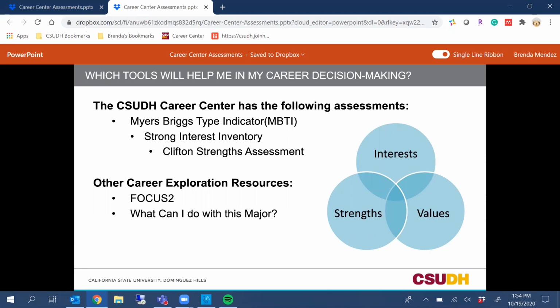So the tools that we do have available at the Career Center are the following: the Myers-Briggs Type Indicator, better known as the MBTI, the Strong Interest Inventory, and the Clifton Strengths Assessment. We also pay for 2 other subscriptions that help you figure out what are your best choices. We have Focus 2 and What Can I Do with This Major? All of these assessments and tools help you figure out that perfect meshing of your interests, strengths, and values.